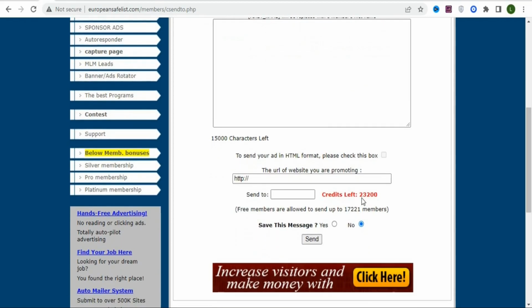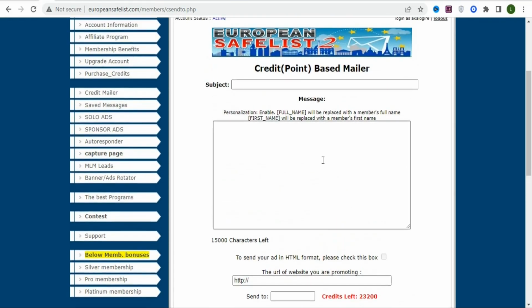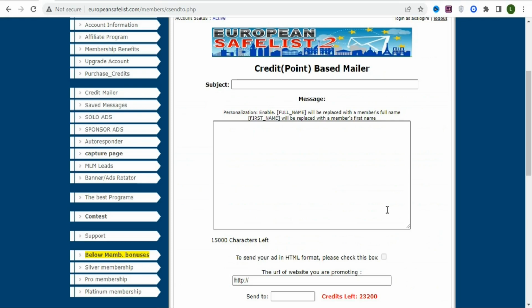You can see I have 23,200 credit right now, and I'm going to show you how to get credit in a few seconds before I show you how to send an email. So to get credit on this particular website, what you are going to do is view emails that the website owners are going to send to you. Once you view the emails, you are going to earn credit so that you can use those credit to run your ads, and it's very effective.